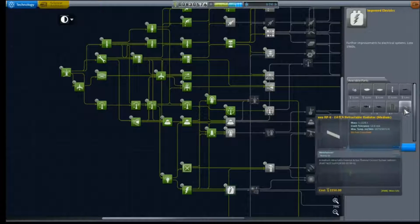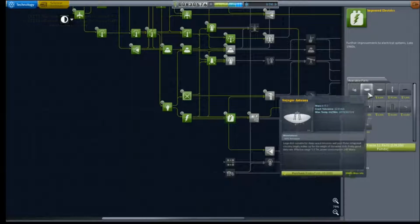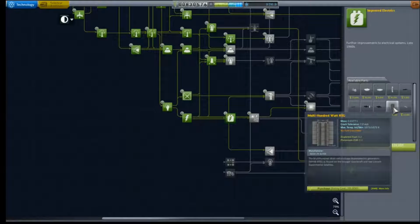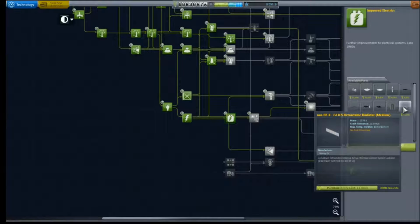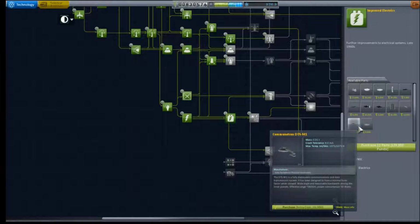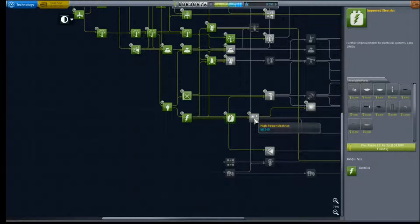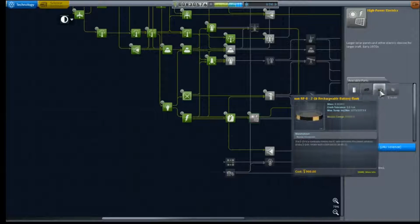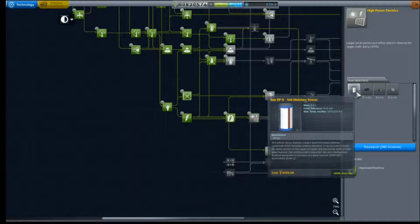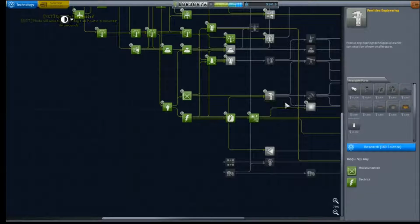Oh, neat. Improved electrics, I think we already have this one. Yep, already being researched. This is the long-range communicators, the radio isotope thermal generators, which I would absolutely love to have. Another commutron? What's the range on this? Approximately 580 gigameters. This is 43 terameters, though not technically supported. High power electrics gets us large radiators, the super big solar panels, and a soil moisture sensor. Research point added. Precision engineering. I think we already have that one. Nope. Point added. We have it now.